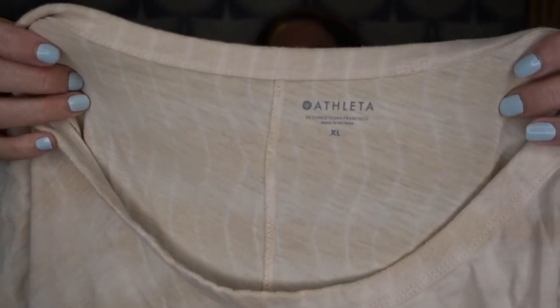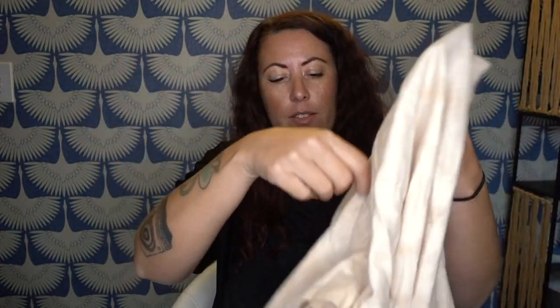This is a newer Athleta piece. Kind of a tie-dye shirt. There you go. Short sleeves. Did I not even check the sleeves? I just bought it. What's wrong with me? I'm going to send this to ThredUp.